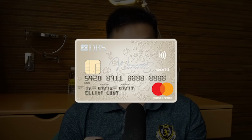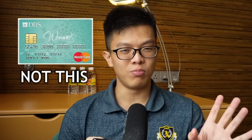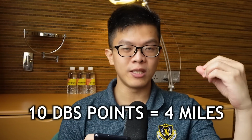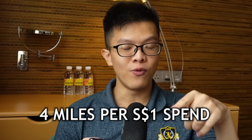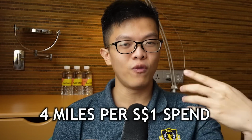Firstly, let's start out with the DBS Women's World Mastercard, which is gold in color. Okay, this card is not to be confused with the DBS Women's Mastercard, which is blue in color. That card only gives you 5x rewards points, while this gold Women's World Mastercard will give you 10x reward points, 2 times of it. Now 10x DBS points is essentially 4 miles per dollar, which means for every $1 that you spend on this card, DBS will reward you with 10x reward points, which is convertible to 4 miles.